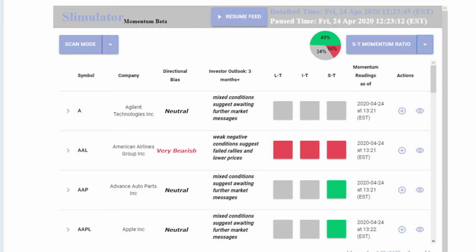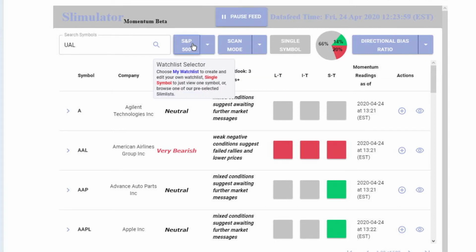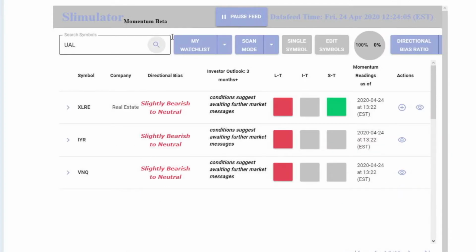What I want to do now is, as we're doing Investor Pulse, I want to focus on real estate. I'm going to look at the 3 most active real estate ETFs. And how am I going to do that? I'm going to go into the watch lists right over here, and I'm going to go to my watch list, and I put 3 of them in there, and I'm going to select that. And what you can see in here is the XLRE, the IYR, and the VNQ.